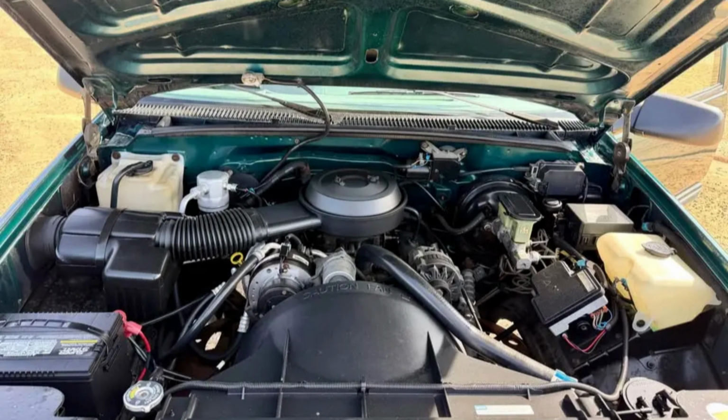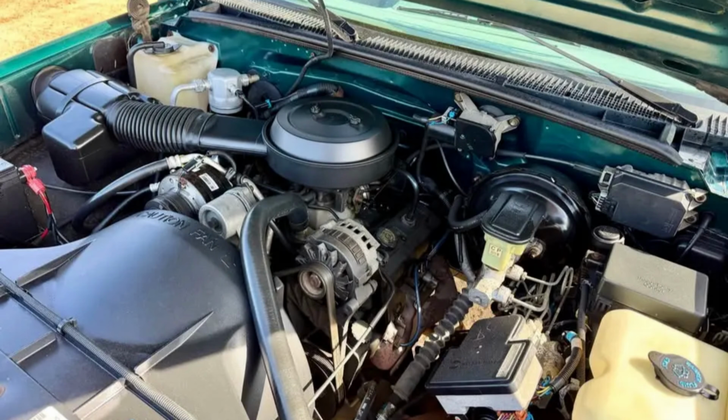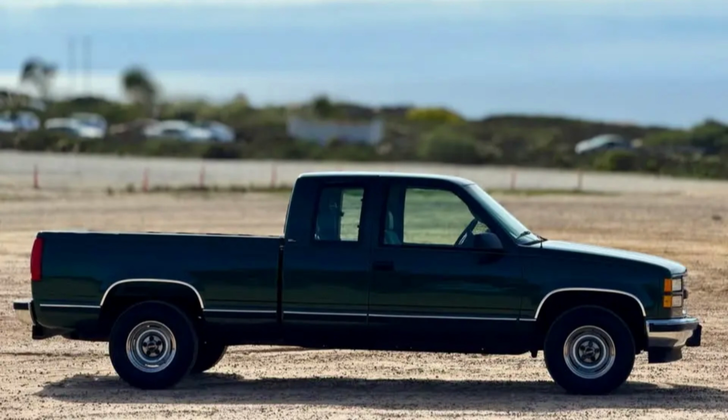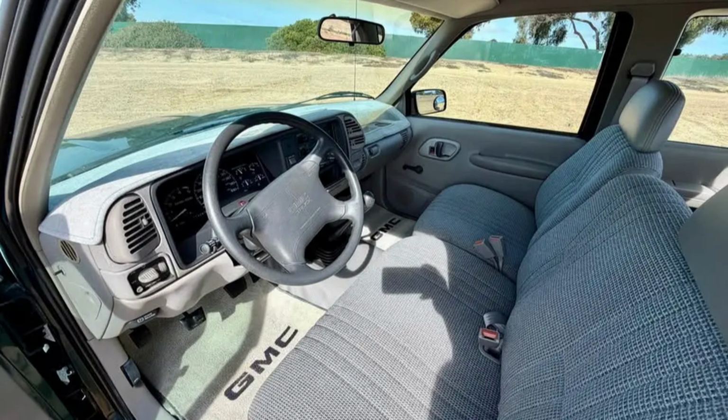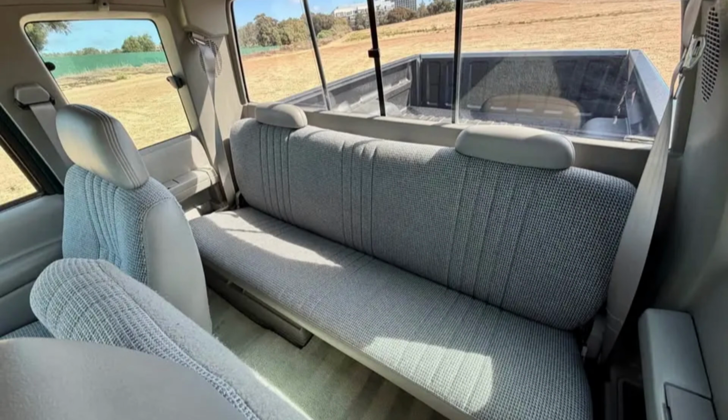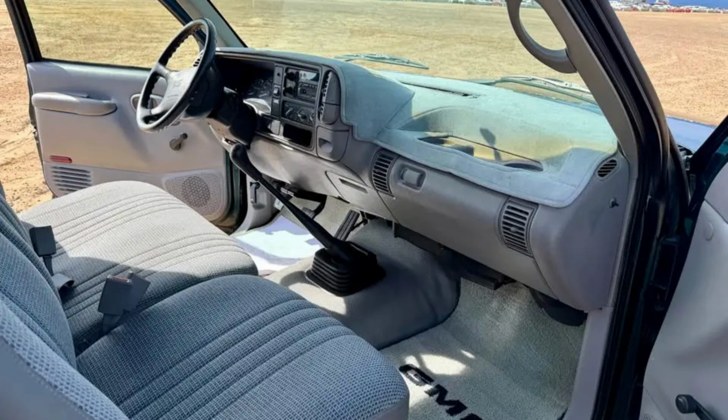Under the hood sits the dependable 4.3-liter Vortec V6 engine, paired with a smooth 5-speed manual transmission, delivering a solid balance of power and control that enthusiasts appreciate. The exterior is finished in a striking green color that retains much of its original shine, while the gray interior is exceptionally clean, showing minimal wear for its age. Both inside and out, this Sierra presents itself as a well-kept, rust-free truck that has been maintained with pride.